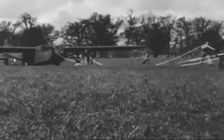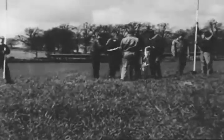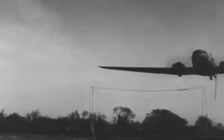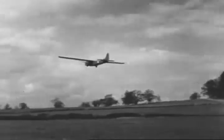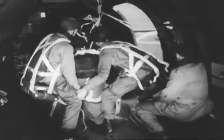This system is used to recover gliders from small fields. Three planes in each squadron are equipped for aerial pickup. Coordination between ground and air is necessary for accuracy in delivery of resupply containers.